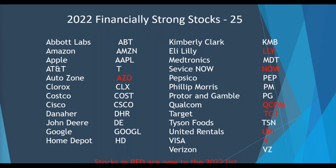This is the 2022 financially strong stocks list. That's 25 of them. The ones that I have in red are new to the list this year: AutoZone, Eli Lilly, ServiceNow, Qualcomm, Target, and United Rentals. ServiceNow, I don't follow that too much because the share price is only about $40 to $50, and you don't get very good credit on that. But the other ones are very, very good.